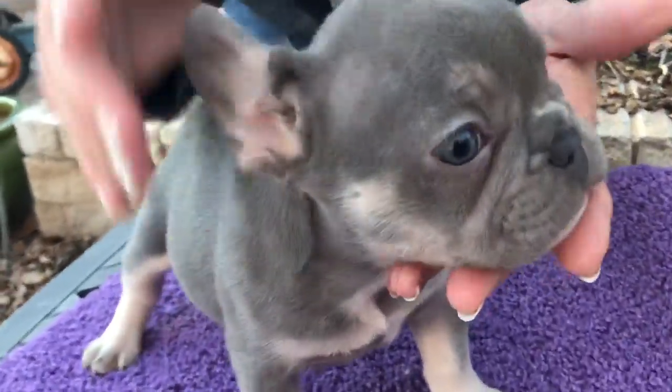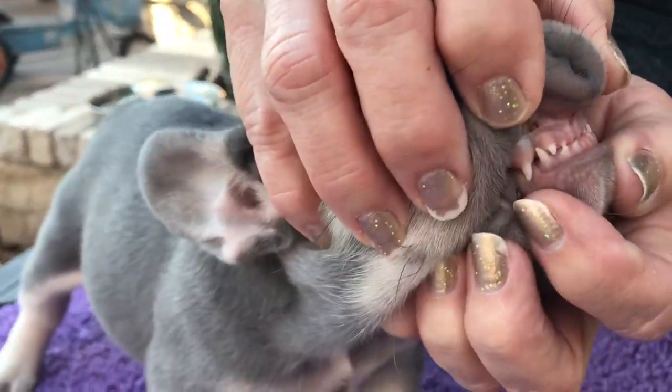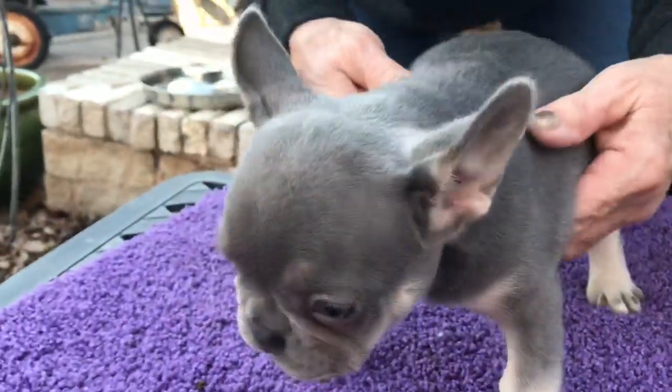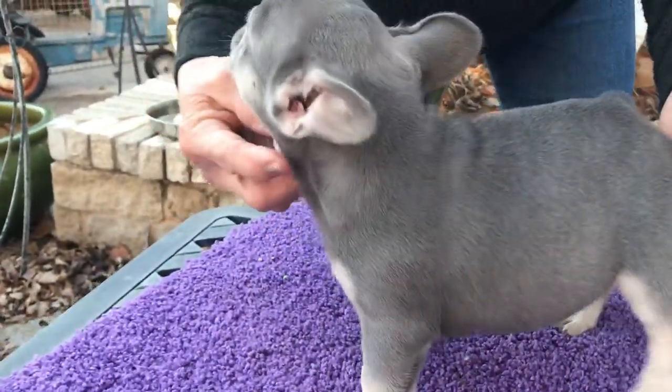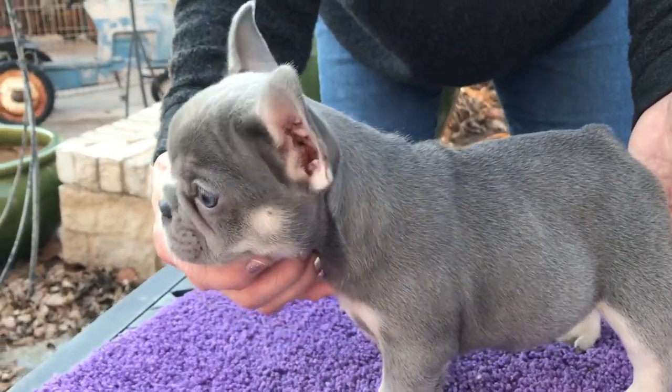Look at her nares. Nice and open. Look at her teeth. They really meet beautifully. You'll see a lot of Frenchies tend to have an underbite. And what do you see out there? The top goes over. Top teeth are over. She's pretty.